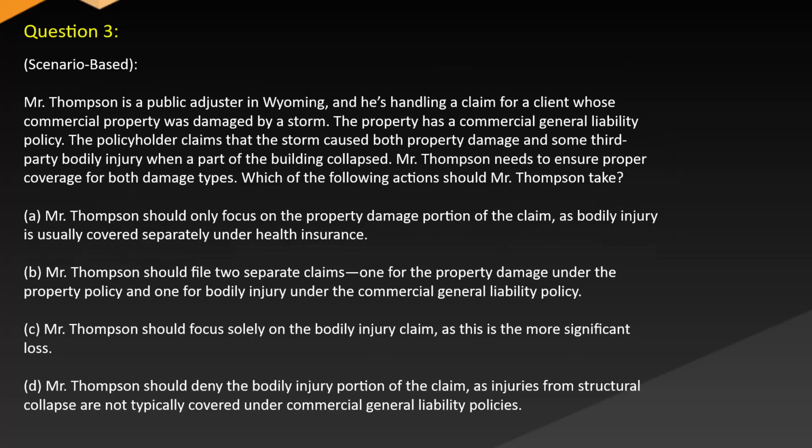Question 3, scenario-based. Mr. Thompson is a public adjuster in Wyoming and he's handling a claim for a client whose commercial property was damaged by a storm. The property has a commercial general liability policy. The policyholder claims that the storm caused both property damage and some third-party bodily injury when a part of the building collapsed. Mr. Thompson needs to ensure proper coverage for both damage types. Which of the following actions should Mr. Thompson take?